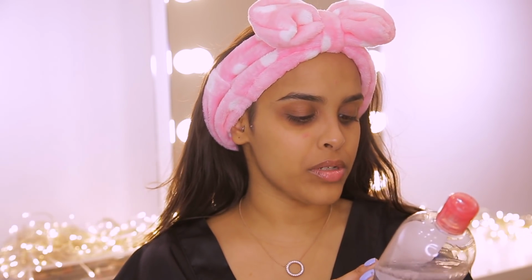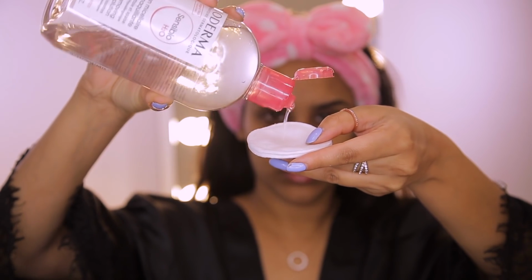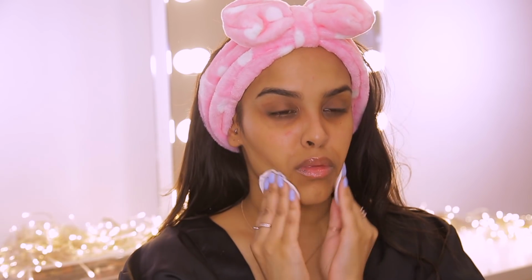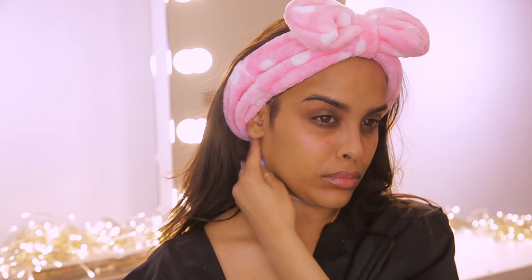I'm going to be using the Bioderma solution because I love Bioderma. I feel like, honestly, since I've been using Bioderma, my skin has cleared up. It's just changed and I couldn't live without it now. I don't want to go to a different cleansing oil or anything like that. I really like this. So I'm just going to pop this on some cotton pads and cleanse all of my face and take this down to my neck and chest area as well.